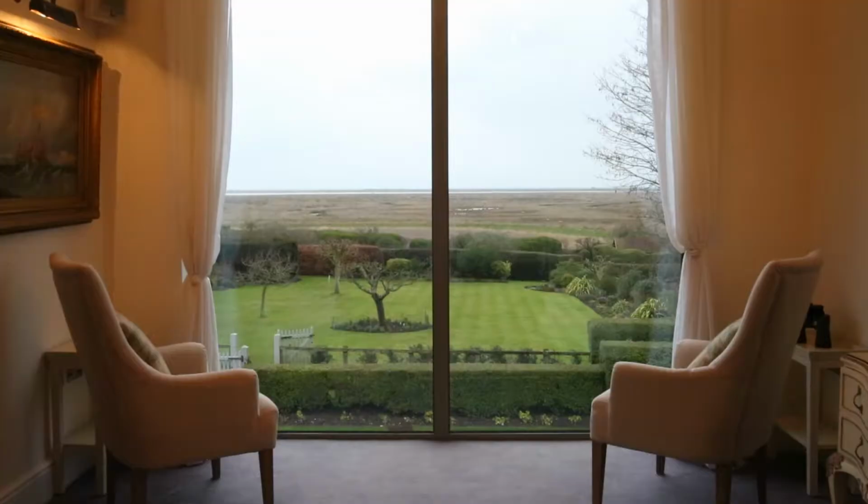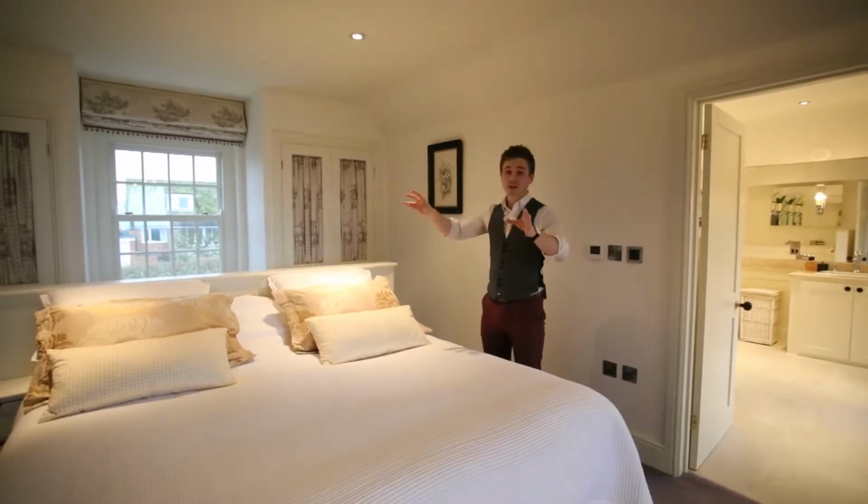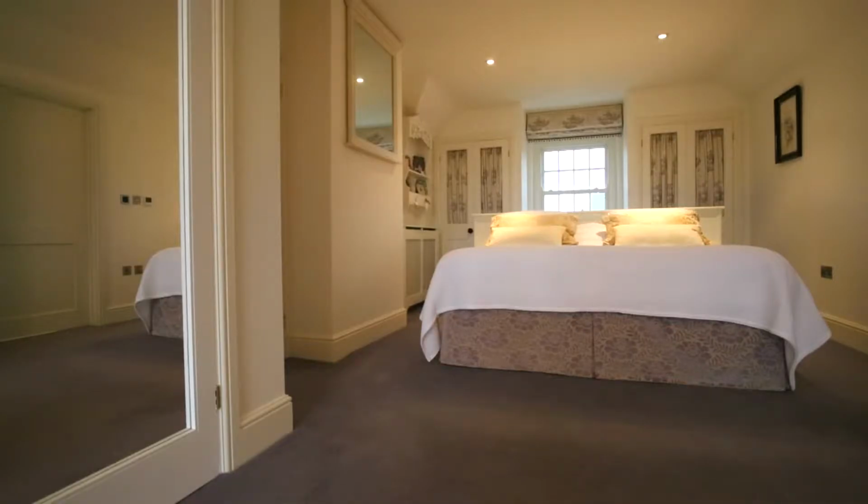Now, naturally, that gable end is about as dramatic as they come, but there's another aspect, the other side, which really helps make the place feel light and bright. There is integral storage all over the place, very handy indeed.